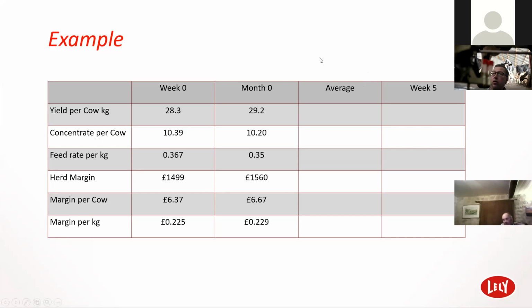So the first farm I've got here is currently 5 weeks on the concentrate optimizer. Week 0, we did 28.3 kilos. The month before was 29.2, so the week before was not as good as the month, from only feeding silage at the feed fence. We're feeding in the robot and in the outer parlour feeder, the Lady Cosmics. On average, we were feeding just over 10 kilos of concentrate per cow per day at a feed rate of 0.35 and 0.367. Daily income is only based on milk sold minus concentrate fed in the robot, because we don't always know how much he will feed at the feed fence. That's £1,560 per day, margin per cow £6.37 and £6.67, and a margin per litre between 22.5 and 23p per kilo.